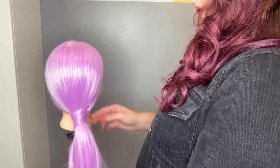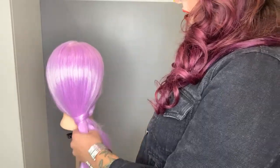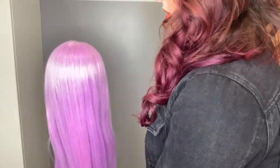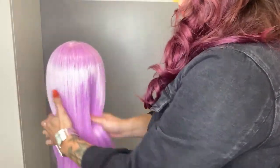Yeah, I mean, braids are so great. They just add so much extra to any hairstyle. I mean, down is beautiful, but when you can add a little braid, why not?